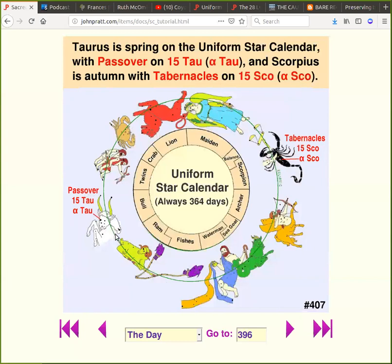All of the uniform versions really rotate through the seasons. So you can say, well, which one does it line up with? And the answer is it lines up with the one at the time of Abraham, where Passover was on 15 in Taurus. And that makes sense because these are the big four stars: Aldebaran here, and over in Scorpio it's Antares. So Antares is always Tabernacles on the uniform star calendar because it doesn't precess. It's locked in to always be this way. So again, the uniform is the easiest to keep track of.